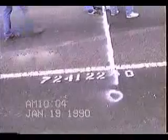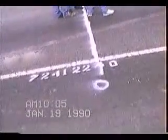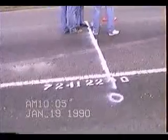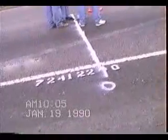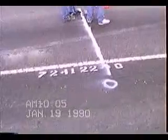724122. We're on PR22, just outside of Arecibo, Puerto Rico. We're several kilometers back to the west of where 724121 was done yesterday. We've got an asphalt pavement here as opposed to the concrete of yesterday, which is in somewhat better condition in relative terms than yesterday's pavement.